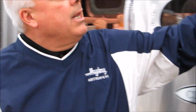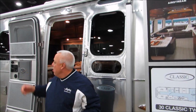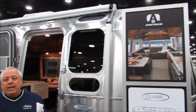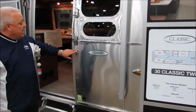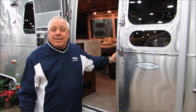What I mean, let's point out a couple of items. A full power awning on this 30-foot Classic. The awning comes to us from Zip-Dee. It's also completely adjustable at one-touch controls. You have some fun stuff, as we see on the outside. Yep, that's the sound of a Classic. That's the sound of the best.